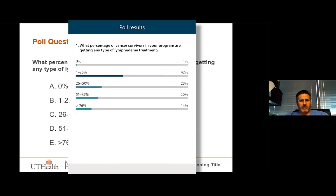Well, this is great, actually. This is very encouraging. What you'll see here is that about 42% of you are sending at least a quarter of patients to some lymphedema therapy, and that's good news. That's better. I'm quite sure that's better than it was 10 years ago, and it looks like there's a significant or substantive number of you that are doing that at least half the time, and a good portion that are even doing it more than 75% of the time. So that's quite impressive, and that's great news. We need more lymphedema therapy, however we can get it done.